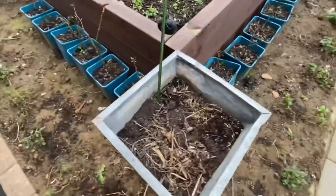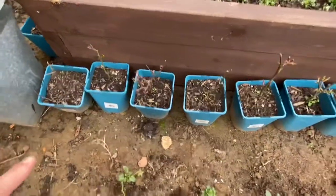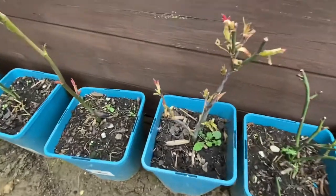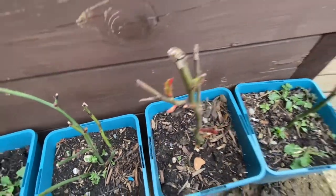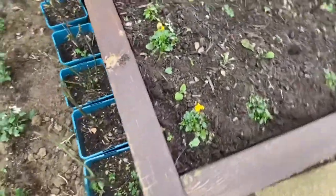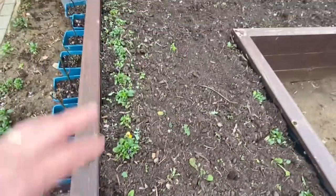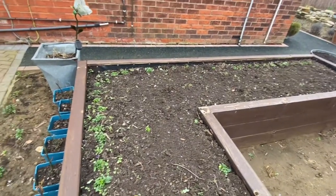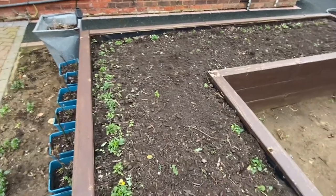I made 14 cuttings last year, and I'm all hopeful that they will all grow. Yeah, I can see some shoots. And also, I planted some viola here. I think I will put some cabbages here because they don't want a lot of sunshine. So this will be the cabbage area.